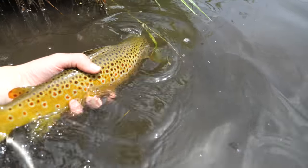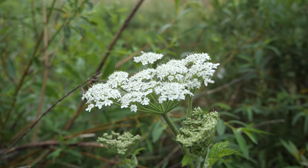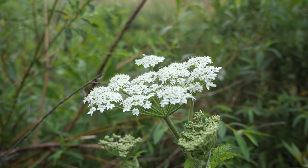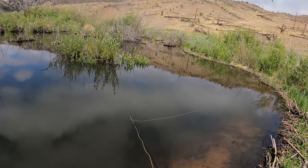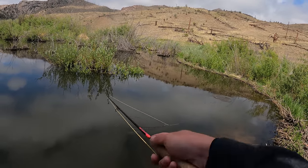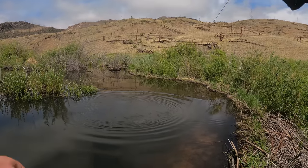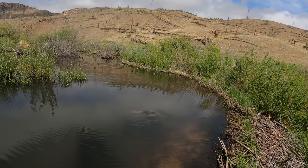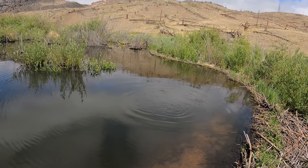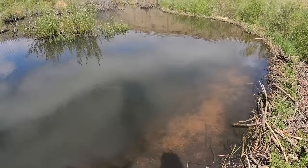I'm gonna see if I can't catch that one big one I saw at the very head up here. If not, I might have to come back another day, but still have hope. Don't quite get. Oh, there's one. Got a good one. He just wanted that dry fly. That's what I'm talking about. That's a good trout right there. Good brown.